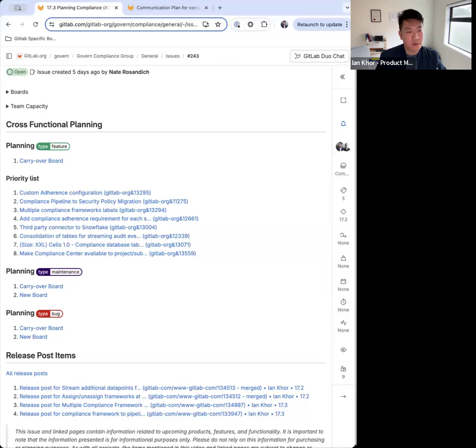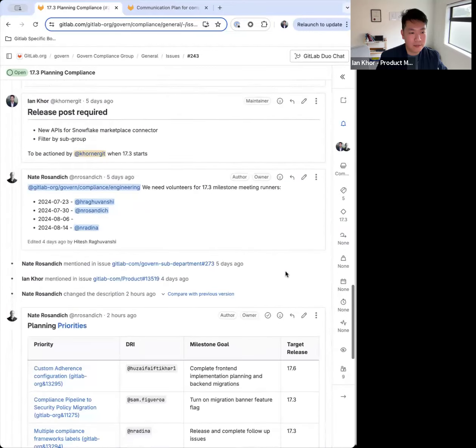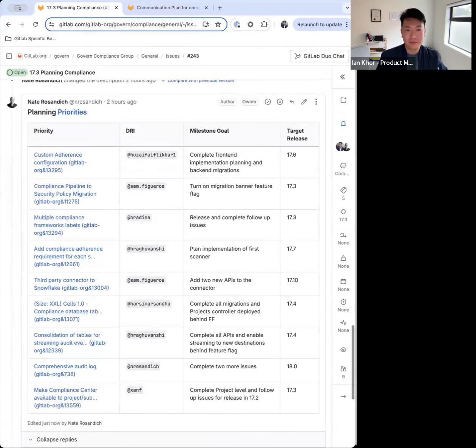And for the 17.3 release, we'll be focusing on just cleaning up some things from that initiative, as well as focusing on making the Compliance Center available at the project level as well. So please look out for that as we get ready to do that for 17.3. So yes, this is the priority list as it is. So I'll just hand it over to Nate to chat about the work to be done for the initiatives. Nate, over to you. Thanks, Ian.